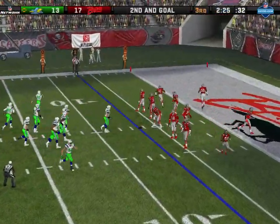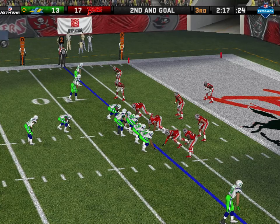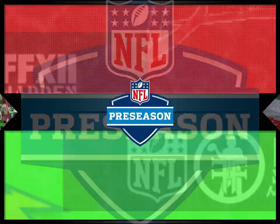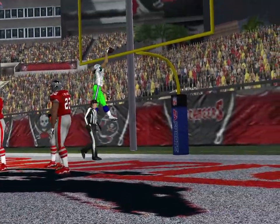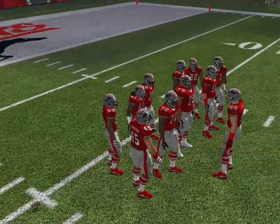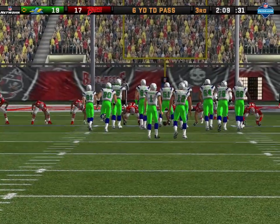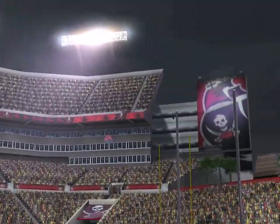Let's go, D, let's go. Watch the ball. Strong, strong. Bring it up. Here they come. Surveying the field, goes to the end zone. Touchdown, Thunder. The point after is good.